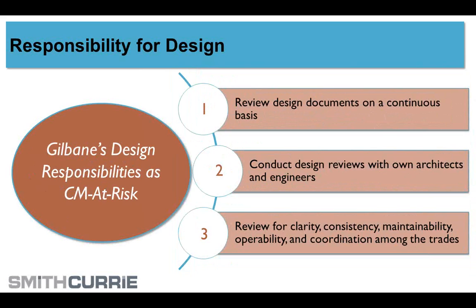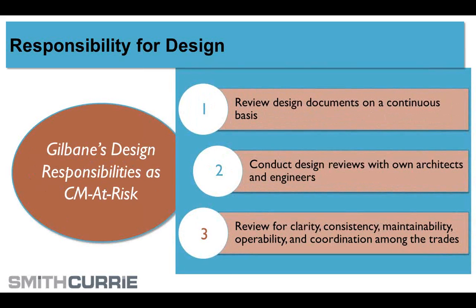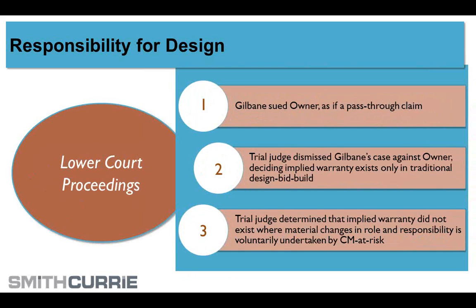But I think Gilbane had a proposal that painted how important they could be to the owner during the design phase. Well, you can kind of guess where this is going, based on that contract and based on that proposal. Was the proposal incorporated? No, I don't think so. I don't think there's anything in the decision to indicate that, but yet the court did reference the proposal, as I recall.